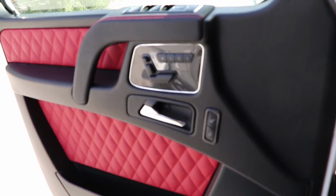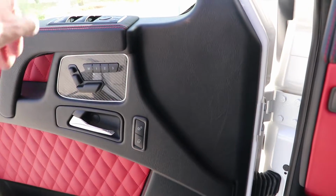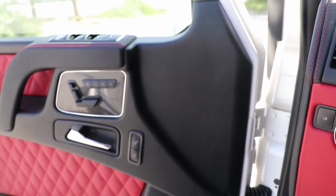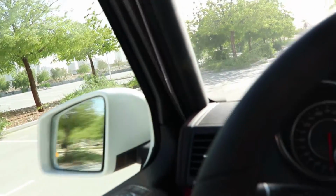So let's start with the interior, guys. Beautiful carbon trim. The mirror controls are there. All the automatic door electronic buttons are here. Lock and unlock. Beautiful doors, man. Very big and very heavy too.